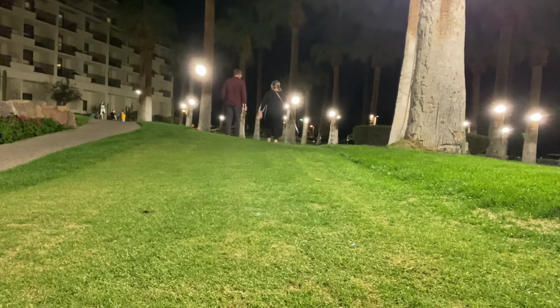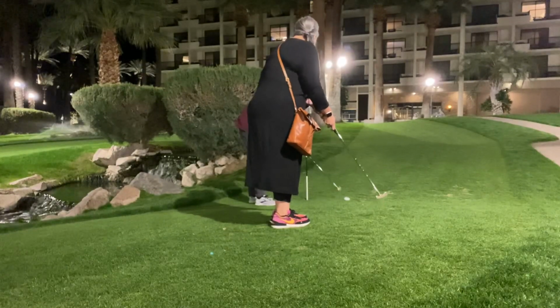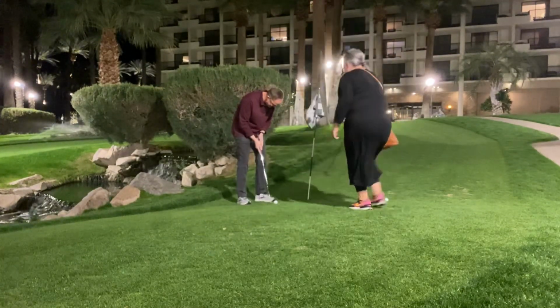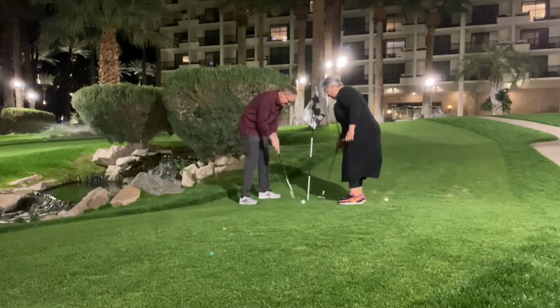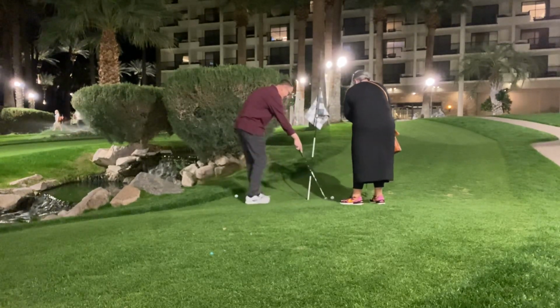Before heading back to our room that evening, Ronnie and I decided to take advantage of the little mini course right off the lobby. He is my best friend and the love of my life. Every minute spent with him is grand to me. I love him and I love the life that we live.